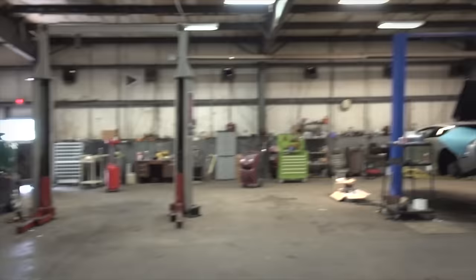Okay, so what I'm thinking is we can take that forklift over there that you got, and we can lift the rear end and see what's going on under there. Yeah, take a look at the springs and get the wheels off.